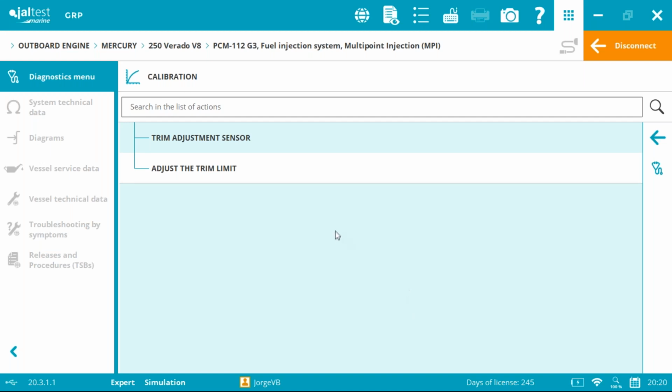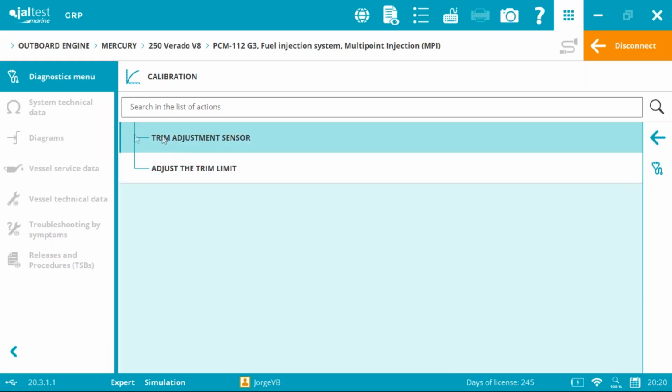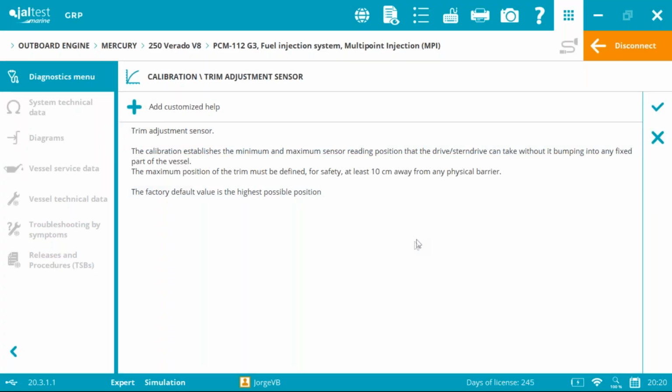We have two different actions. We can adjust the sensor and also the limit. The first action we have to perform is always this one. This one comes after the trim adjust sensor. Okay, here Jaltest Marine asks for the expert mode because we are gonna make a modification in the ECU of the Mercury engine.